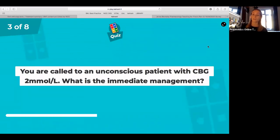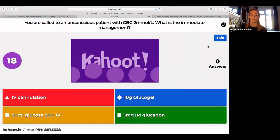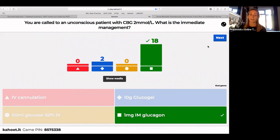So you're called to an unconscious patient with a cap blood glucose of 2. What is the immediate management? Yeah, absolutely. So you could look at putting a cannula in, but obviously it's quicker if you could just give them some IM glucagon and you can sort them right out. And then if that doesn't work, then you can look at doing a cannula. It's obviously going to be a lot quicker to do that than it is to fiddle about and get your equipment ready.